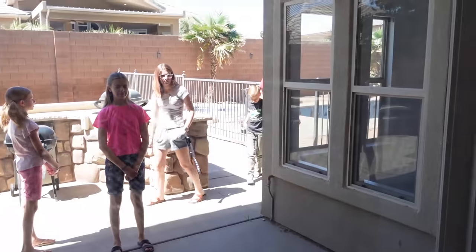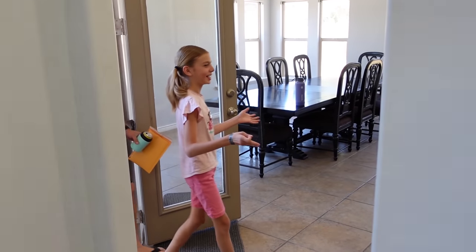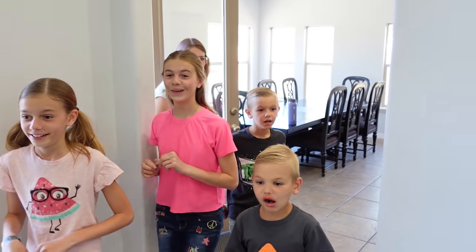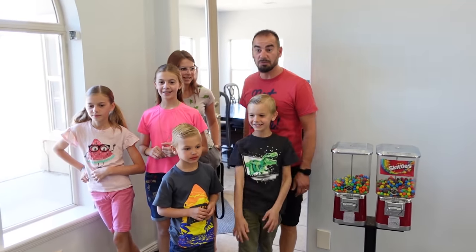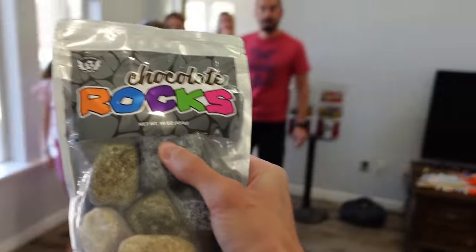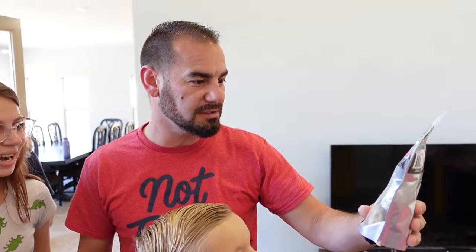Can't look till you come inside. Come. Okay, come on in. Whoa. Welcome to the Tannerites candy shop. That's so cool. Look at the giant Lego. What are those chocolate rocks right there? They're literally chocolate rocks. Amazing. Those are like real rocks. Yeah, what? Chocolate rocks. Look at the giant candies.